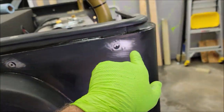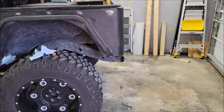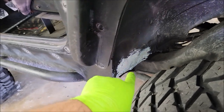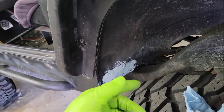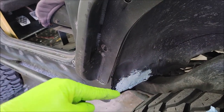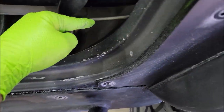I still have to finish up my sanding. I have just sanded them enough to mark where they're at. I've got a patch going in right there. I cleaned it out really well and I put some mesh back there, and I've got something pushing in on it from the inside there.